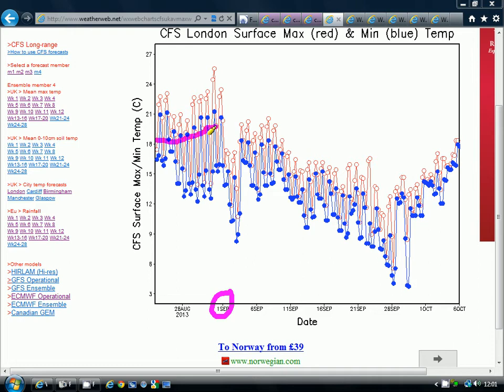Then from around the 5th, 6th September, we get that slide in the temperatures just briefly, and they may pick up again for a day or two. Then the general idea is that we're on a downwards trend from around the 7th, 8th of September through to, say, around the 26th or 27th of September. Then, interestingly, going into October, we actually see things picking up a little bit in terms of the temperatures going into the start of October. That's quite interesting. It's a long way off. Let's concentrate on what it's showing for September.